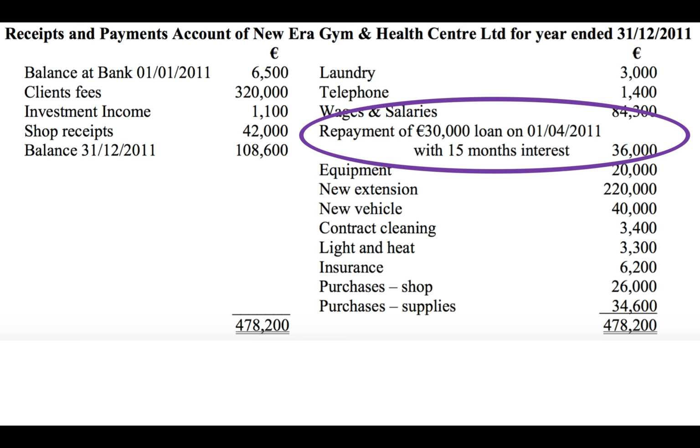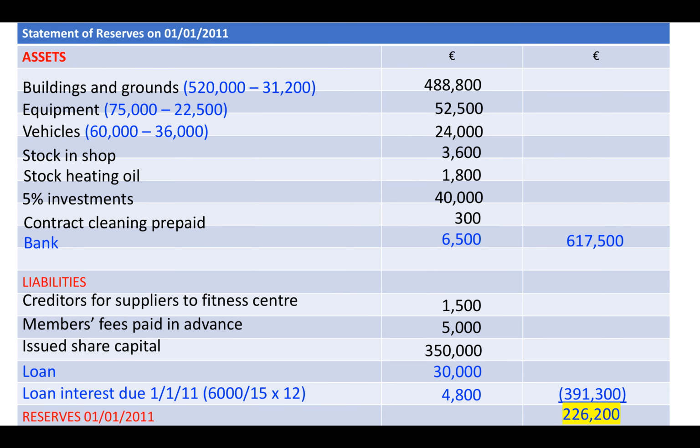So 30,000 is the loan. All right, and then 6,000 is the interest for 15 months. So we'll have to work out, so 6,000 divided by 15 and multiplied by 12 months is the amount of loan interest that would have been owed then at the start of the year. So they had the loan for 12 months of 2010. So 6,000 divided by 15 multiplied by 12, 4,800. So altogether there, the reserves on the 1st, €226,200.